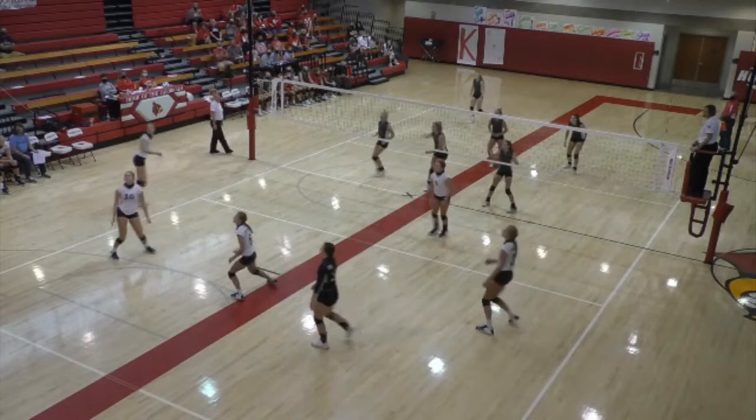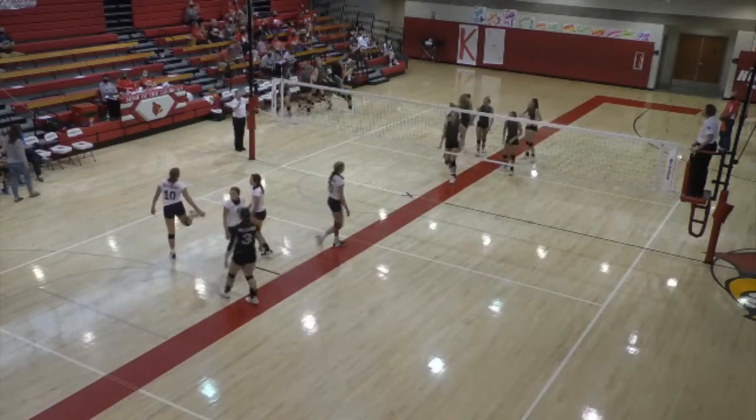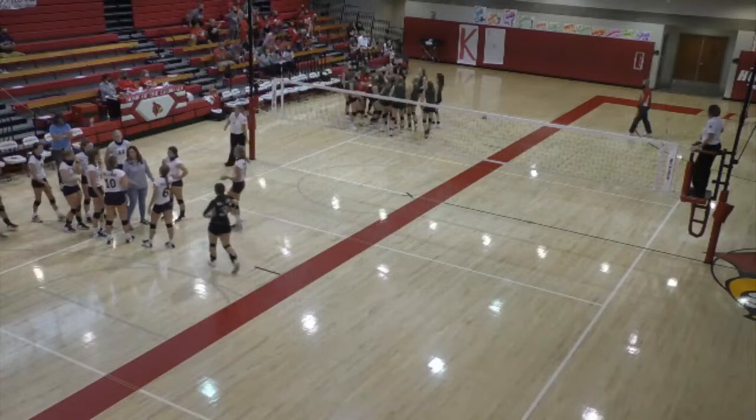So it comes across. Honeycutt mishandles it. And it's 2-10, and the Panthers call timeout. So, timeout on the court. We're back after this timeout.